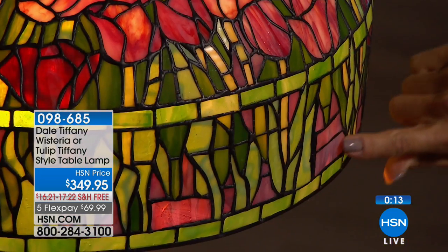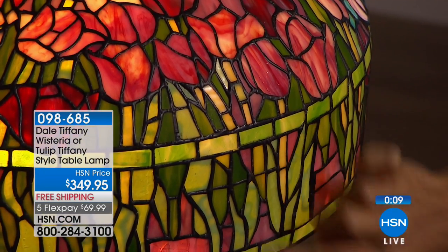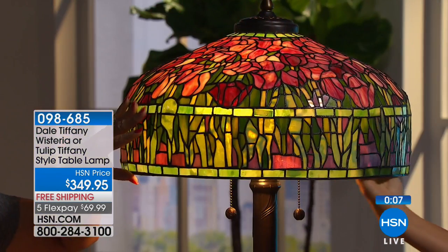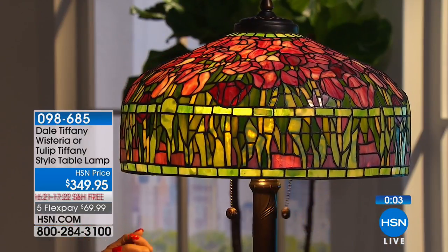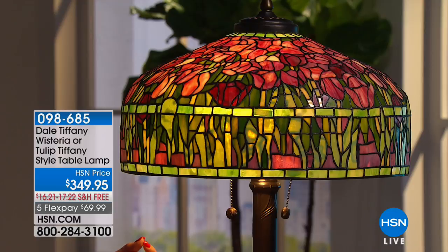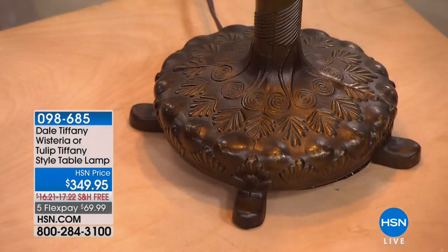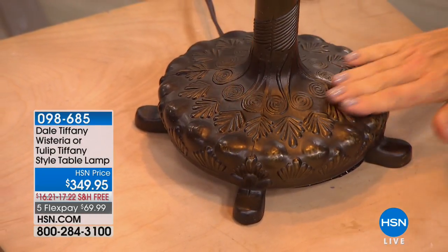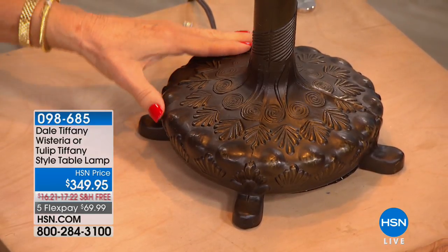You'll notice there's different kinds of glass throughout this, too. You'll see the clearer glass, the more opaque glass, all different colors. And did you know that the tulip is the number 3 flower in the world? Really? Yeah. Tulips make me smile, and they make everybody smile. What a better piece to have in the springtime, especially with Mother's Day coming up. What a beautiful work of art.